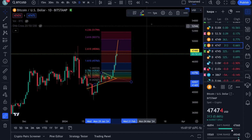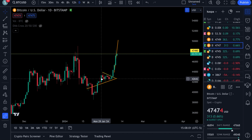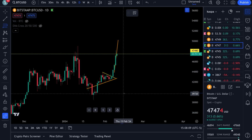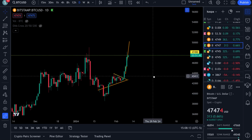All right, now the other option is wave 1 started way down here. But that just would not line up with a retracement here. That just wouldn't be a big enough retracement for the thing. I don't believe that's what's going on there.